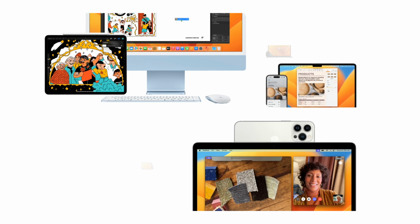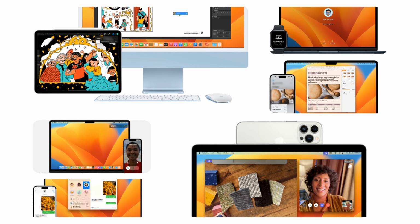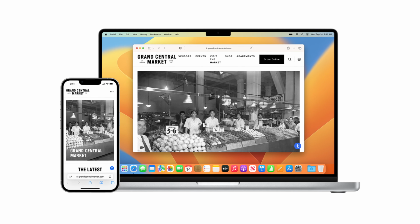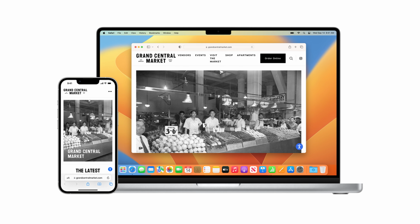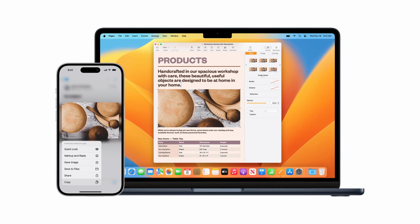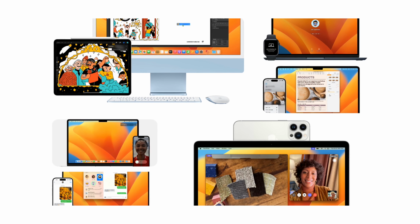Okay, so continuity is already one of the best things about the Apple ecosystem. It's a set of features that allow you to work and move seamlessly between Apple devices. So think like AirDrop and AirPlay that lets you send files and content across your devices, or Handoff that lets you pick up right where you left off on another device, or Universal Clipboard that lets you copy something on your iPhone and paste it on your Mac. Yeah, that's continuity, but it looks like it's actually going to level up with the headset.